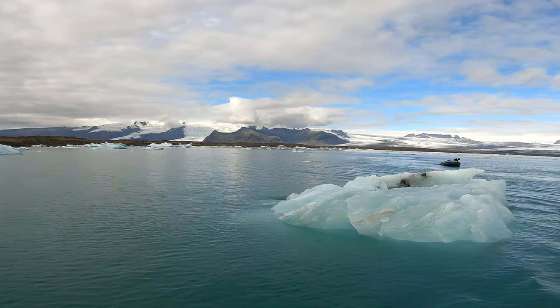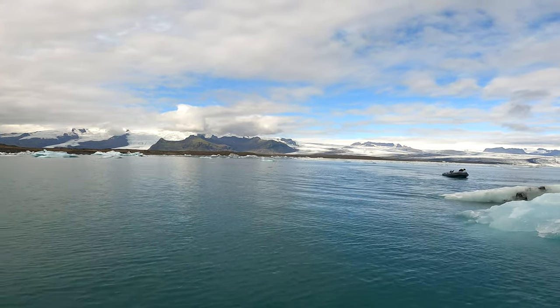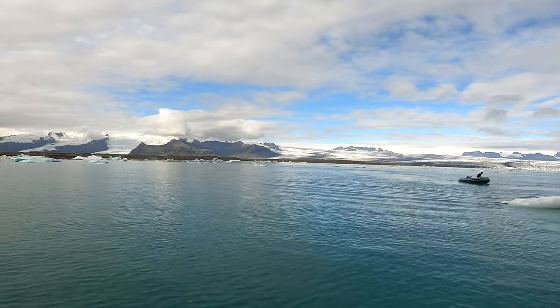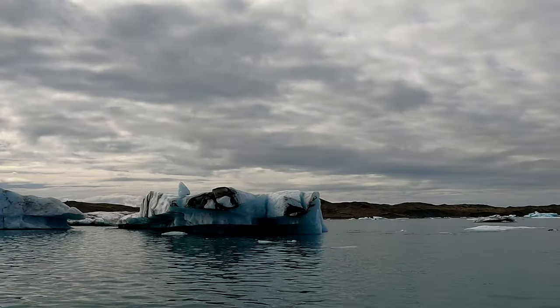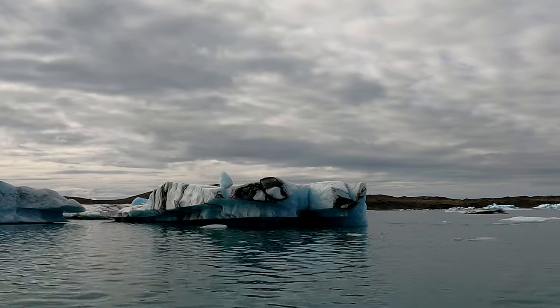After a couple of days exposed to sun, wind, air, rain, the ice starts to crack, oxygen gets inside, and this is what makes them crystallize and turn white over time. Now, for the black on the icebergs, that can be two things.